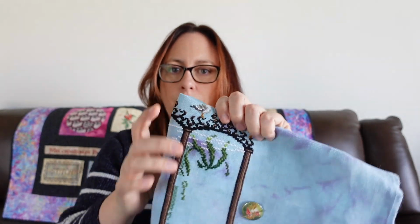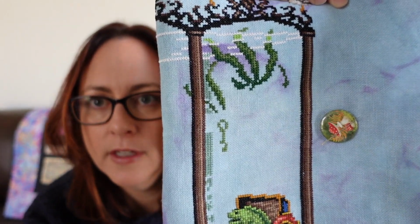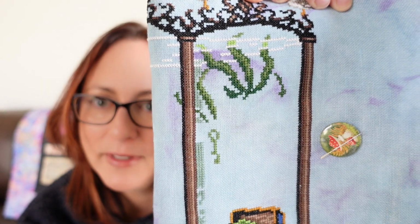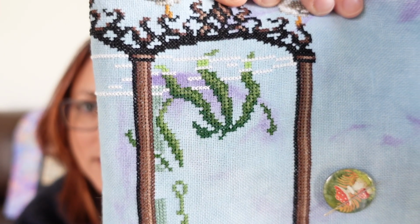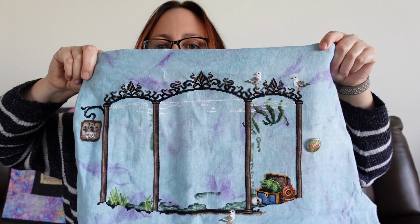And then I've made a start on the second one. I'm just working my way down. So it's like a kelp forest, all this green. It comes all the way down to the chest. And in here somewhere is the cutest little pufferfish and I can't wait to stitch him. So pretty simple but very effective. I'm not sure how many more exhibits will be out by the time I film next, but I really do hope to keep up with this one. But famous last words.